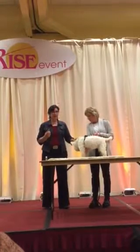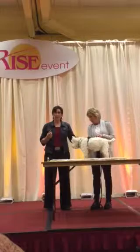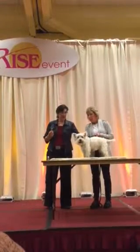This is one of my favorite places to put for calming. Right at the base of the skull, right? You feel where the skull is, and then you feel where it goes soft into the neck.